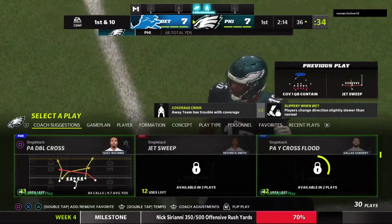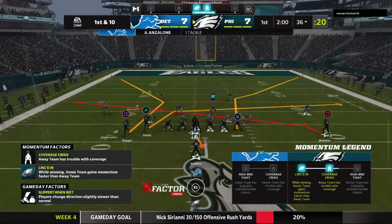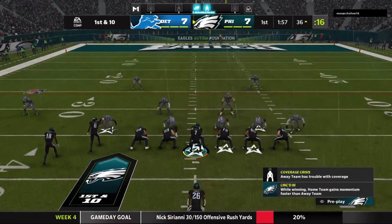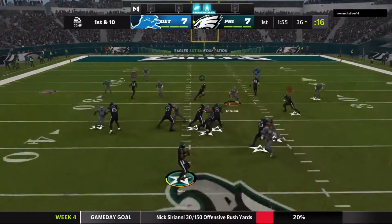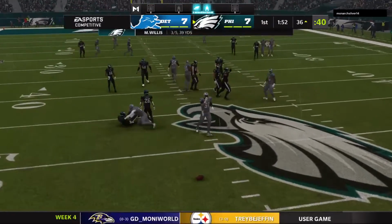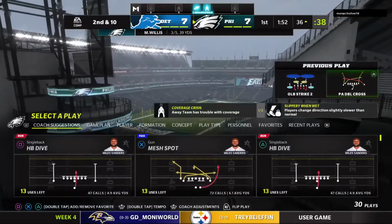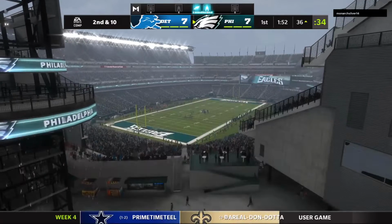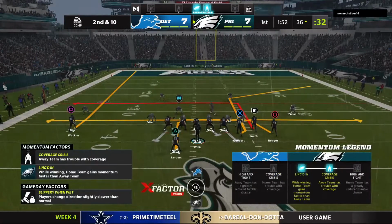I think the reason this play is so successful is not just the blocking at the point of attack, but how about the speed at which he takes the handoff? He's in motion already, so he's not coming from a flat start like a running back often is. He's at a full run by the time he gets the football. Oh, this one incomplete. The pressure got to him as he released it. And it's 2nd down. Here's 2nd and 10.